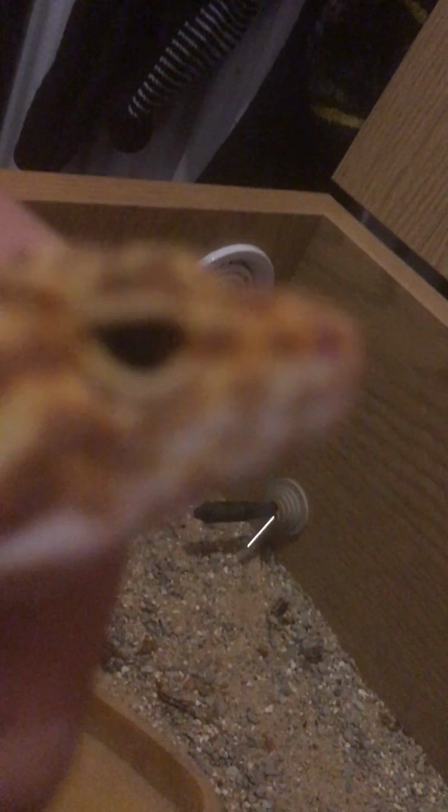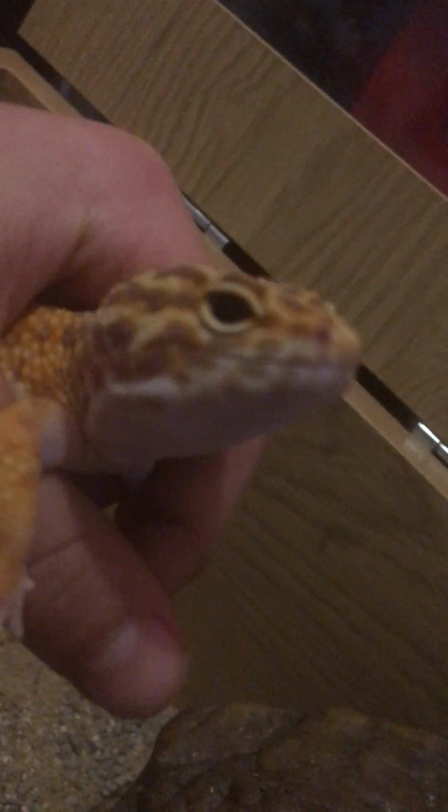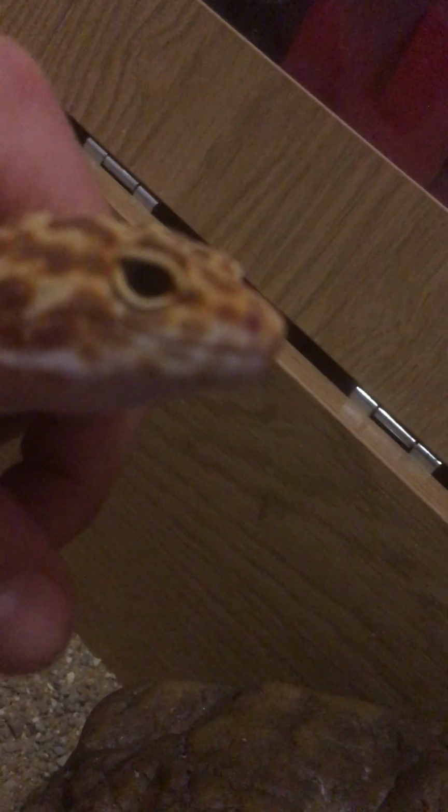So this is a gecko, it's called Gex. You know, beautiful gecko. Yeah, she's a beautiful girl. I'm gonna show you guys her close up. Yeah, you know, nothing wrong. Alright, that's my gecko. Oh, beetle, move out of the way before I feed you to my gecko. Oh, crap. RIP.